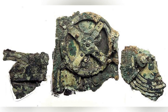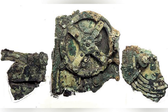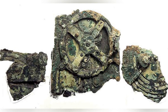All in all, the box contained about 30 meshing bronze gears, the largest of which measured about 5.5 inches in diameter and had 223 teeth. Working together, the box's contents amounted to a complex clockwork mechanism, and Valerio Stais figured it must have been some kind of astronomical calculation device.